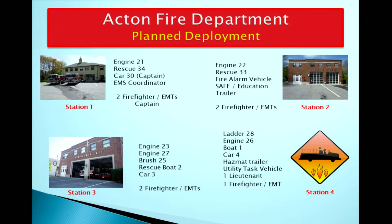So our proposed deployment with the fourth station is just really taking one of the crews that run out of Station 1 and moving them up to Station 4, and bringing our shift commander and our EMS coordinator to Station 1. So we'll basically have two staff working 24/7 at each of the four stations.